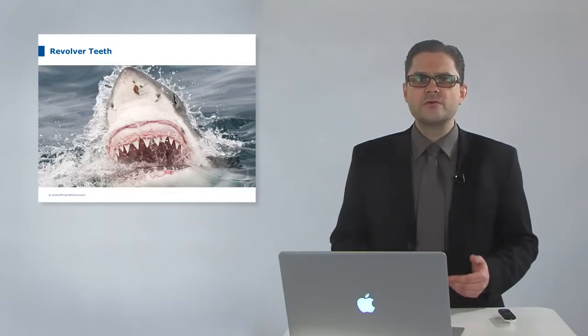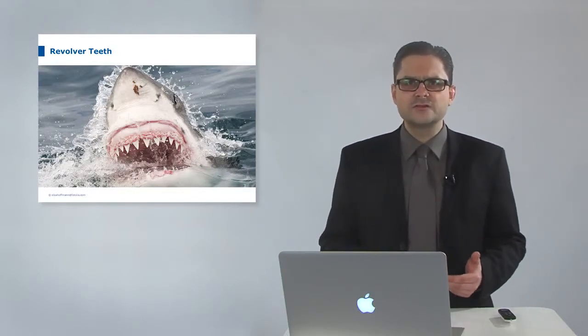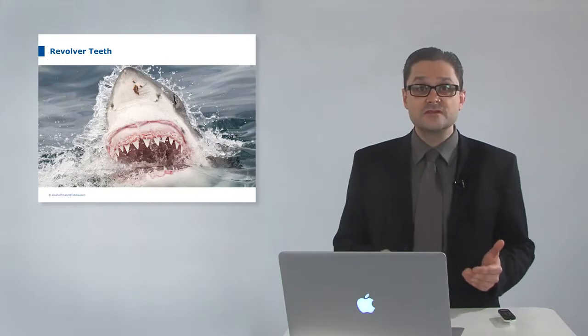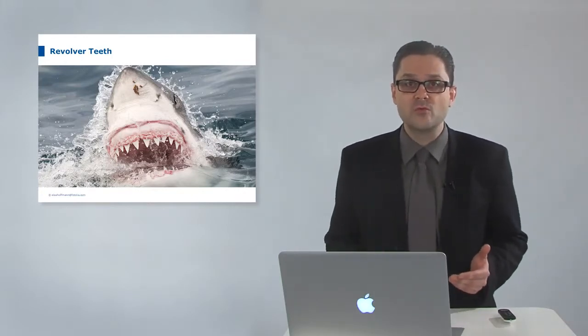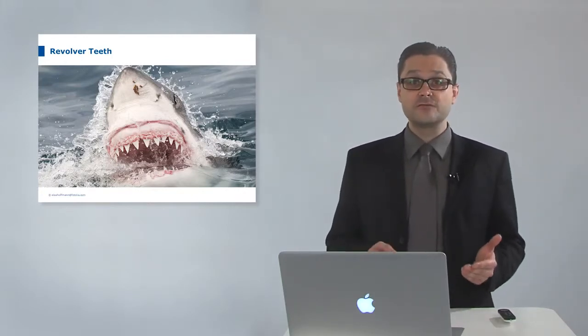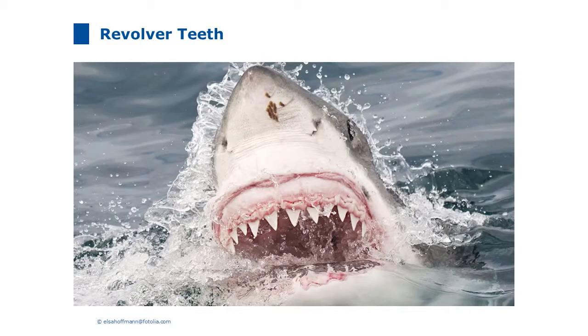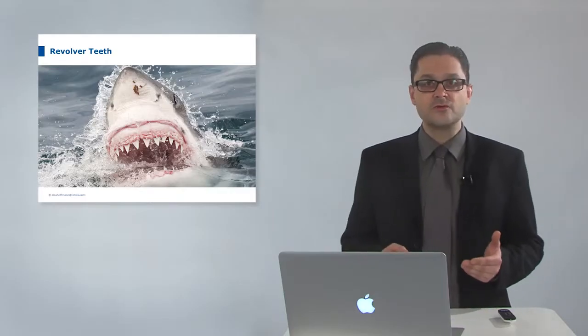Sharks have so-called revolver teeth. Behind the actual teeth in the front you always have 7 rows of rootless teeth which are in different development stages. They don't stand upright, they are lying down. In the development process, the rootless teeth will come up more and more vertical until they replace the front tooth. This is necessary because shark teeth break very often because of the enormous bite force. But sharks have the possibility of tooth replacement.